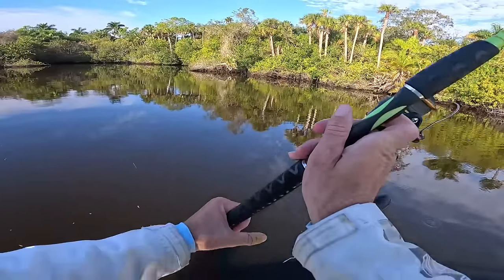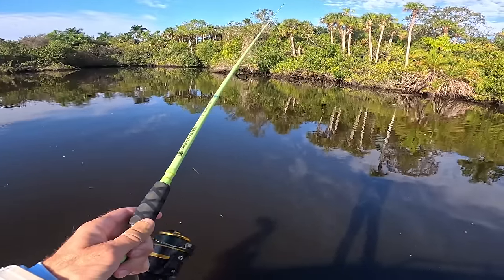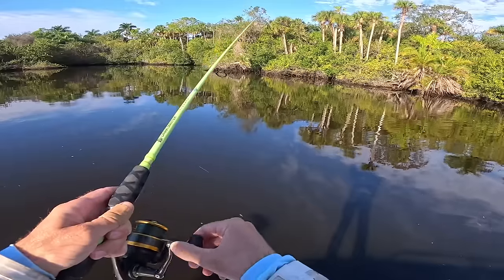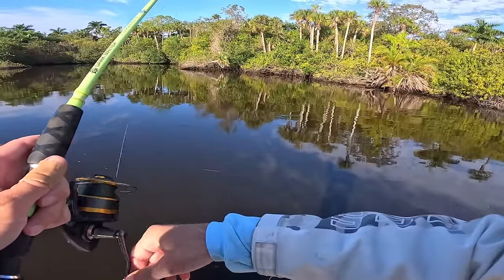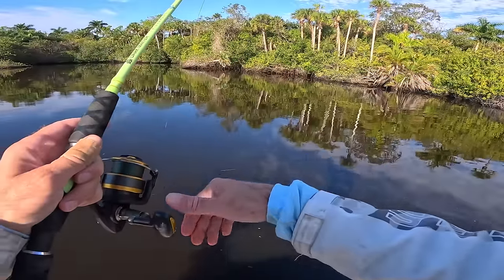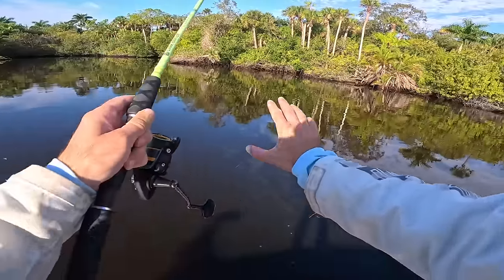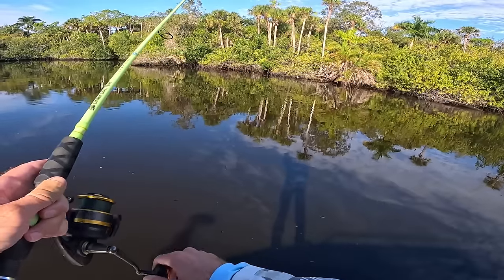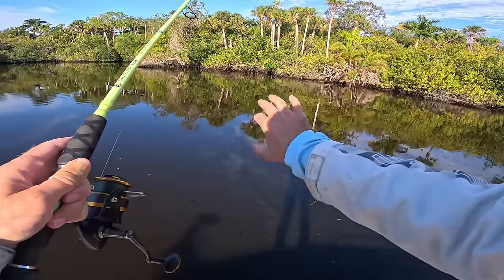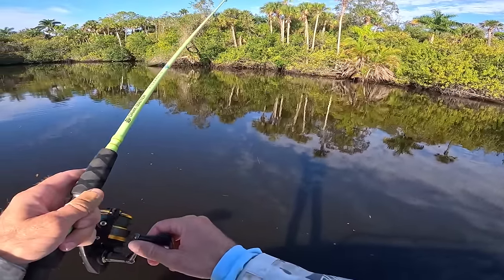Right now we've got the end of the outgoing tide, which should be good for this little spot because the current's sweeping from left to right and we're on a turn way up in the river here, and all this current pushes into this shoreline here, so a lot of fish just sit here and wait for any kind of food to sweep by with the current and they gobble it up.